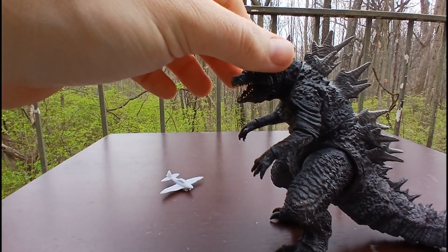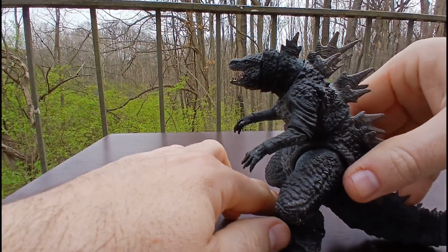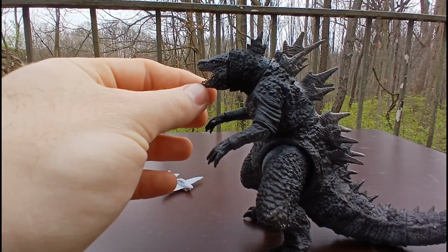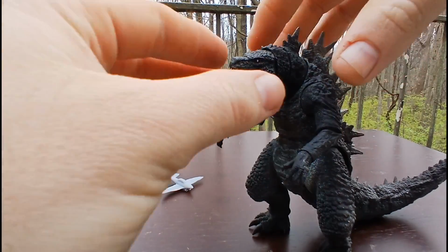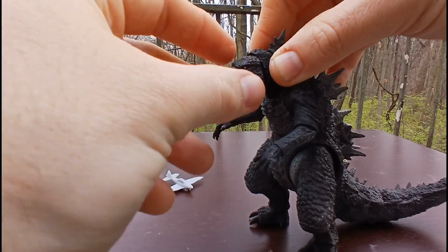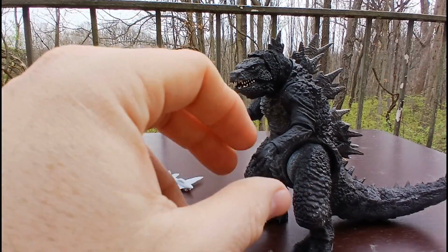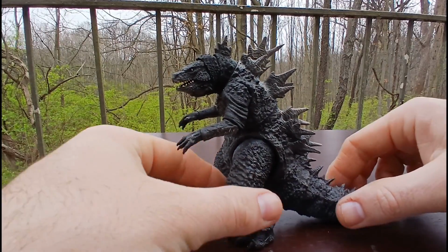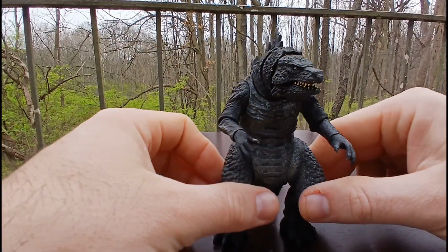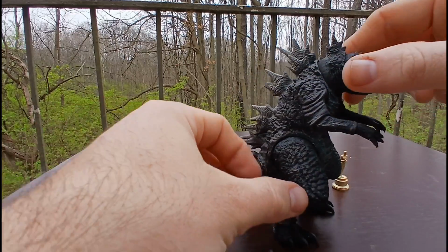I mean, full articulation here. He's able to look up. He's able to bend. I mean, the jaw is a little flimsy, but it's able to stay put. Just a little flimsy. Full articulation of the hands, the tail. Even the tail articulation, the legs. I mean, look at this guy. Look how far apart I can bring these so that he can be in a much more dynamic pose.